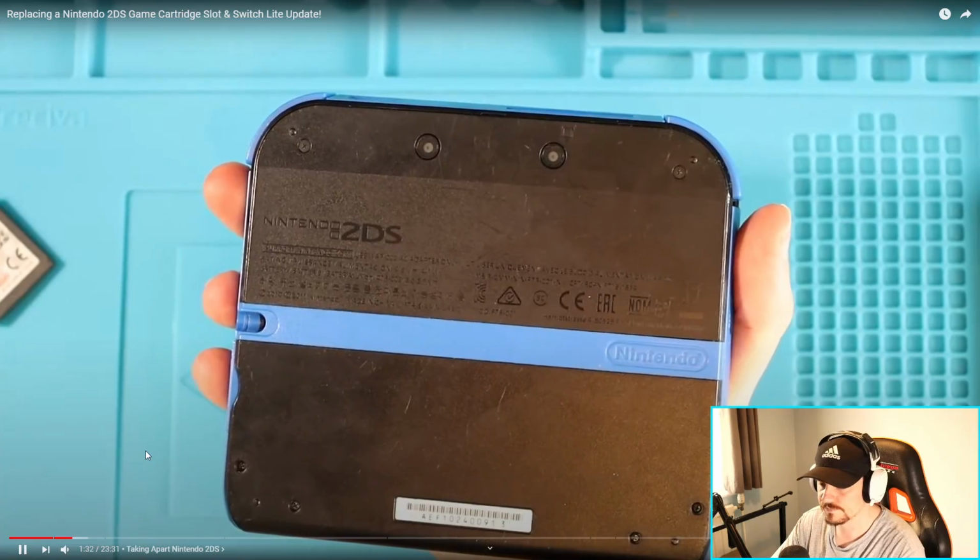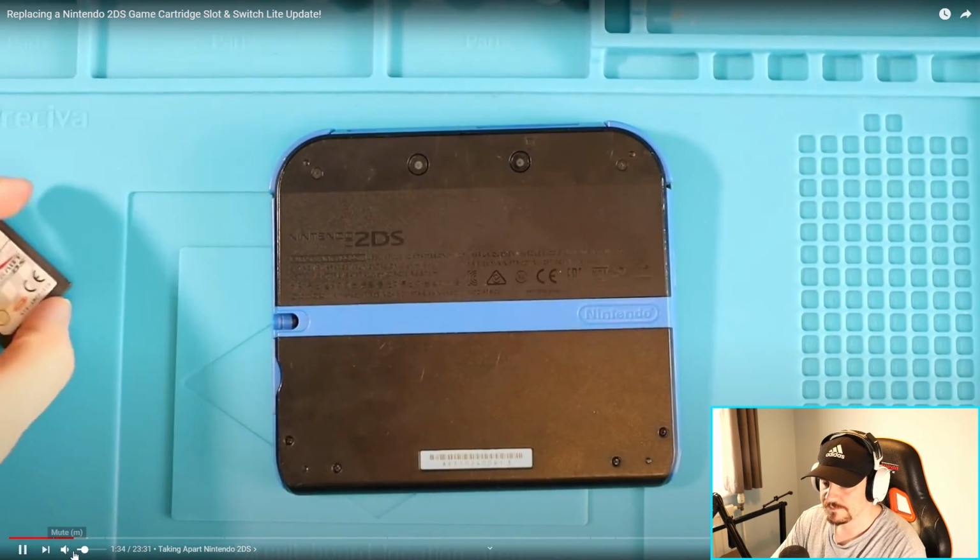Just as an FYI, there are 4 items in today's video, like last time. We move on to a Nintendo 2DS with a faulty game cartridge. When you put the game cartridge in, it was really sticky, horrible, and I thought, you know what, I need to replace it, and then I'll put it up on eBay and see how much I can make. Can it do us a favor and put us back into profit? We're going to have to take this apart. So let's get started.